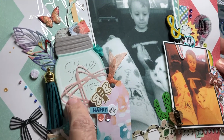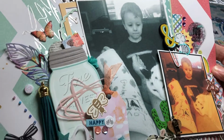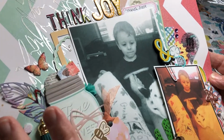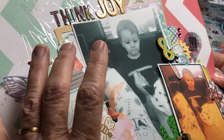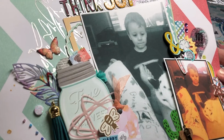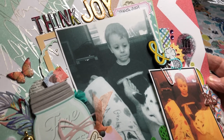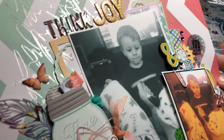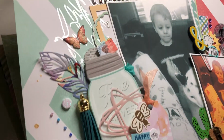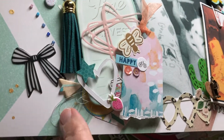What the jumping off point was here was the mason jar, and I found this in some October Afternoon chipboard, and she had a mason jar in hers. It was larger in proportion to her photo, but she had the star on top and a tag here and some things tucked under off to the side. Here I did just little dots and put the beads on like sequins. She had some tangled thread.